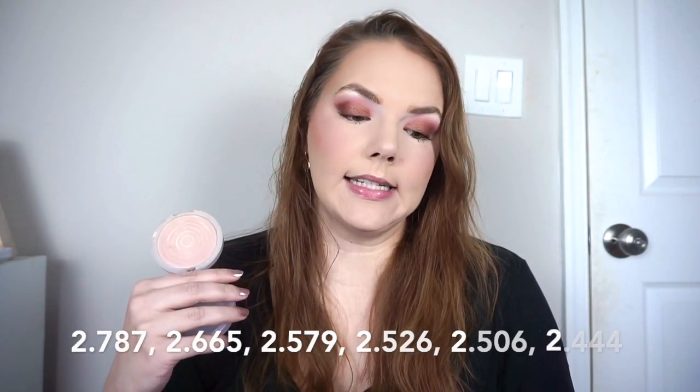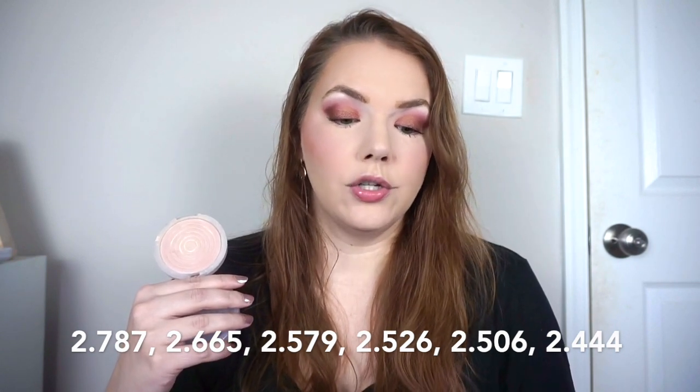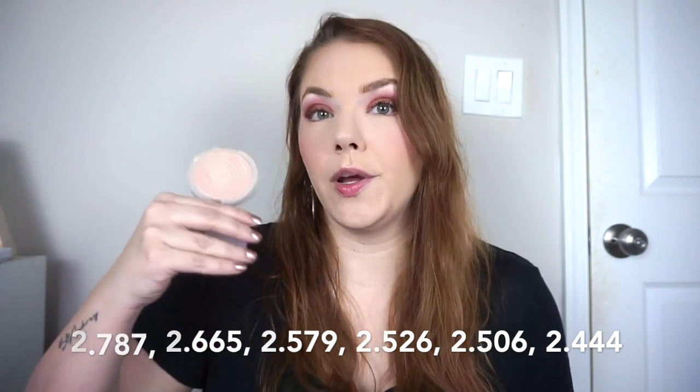I continued using this to clean up under my cheeks, or if my makeup was looking too dark, I would just take a dusting of this all over, because this isn't going to really give that powdery look, but this does have a good bit of color to it. This is the shade Airy. And I cannot believe I finished it. My last use, I took a little spoolie and tried to go in all the creases here and just used it loose, which is why it's so messy right now. And the weights on this one from 2.787, 2.665, 2.579, 2.526, 2.506, 2.444.